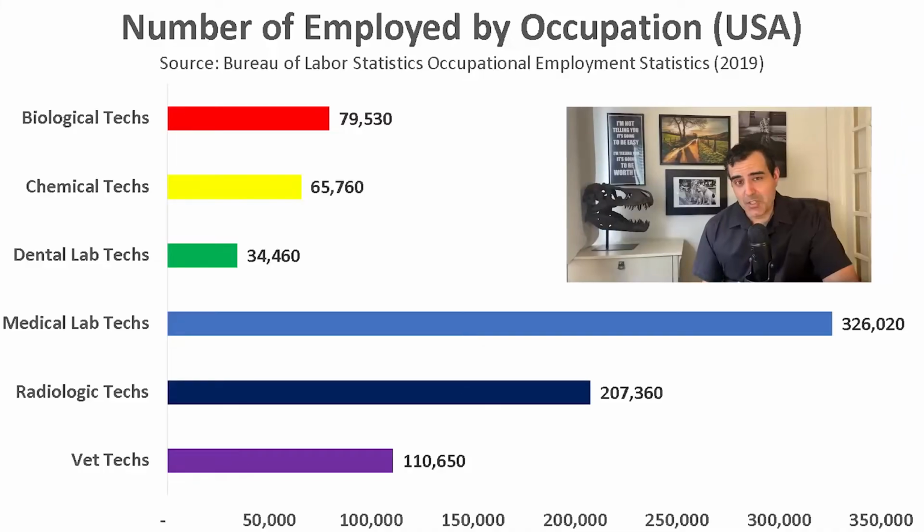What is the work environment like? Is it really challenging to get a job in this occupation? The first thing to keep in mind is this is a pretty small occupation compared to similar occupations. The dental lab tech workforce is 34,460 people. This is smaller than the biological tech workforce, chemical tech workforce, medical lab tech workforce, radiologic techs, and vet tech workforce.